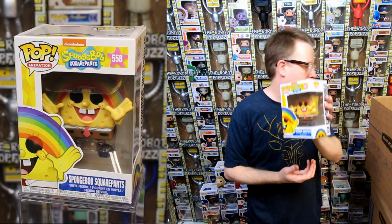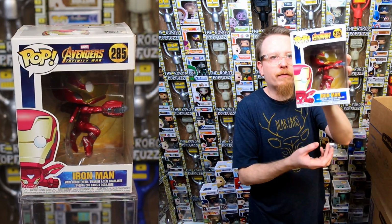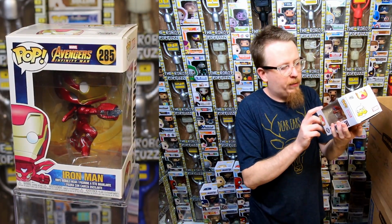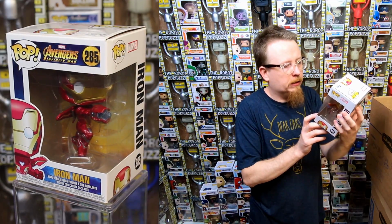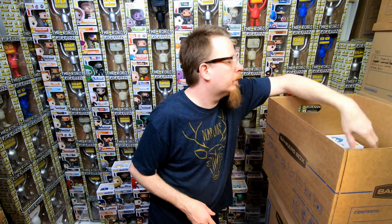Okay, we have the SpongeBob SquarePants with the rainbow. Absolutely love this one. I don't have him, so he's going into my collection. Sweet. Okay, we have an Iron Man, the one where he's flying. This one I've said in the past breaks pretty easily, but this one looks like he's good. So someone will be very happy to pick him up. I think he's awesome.